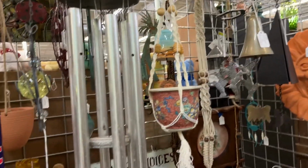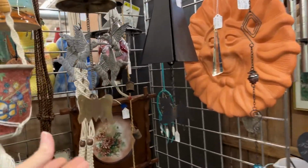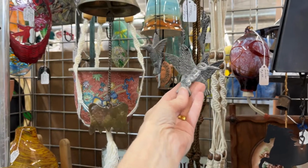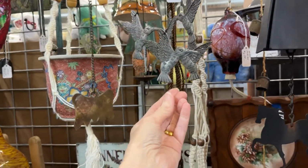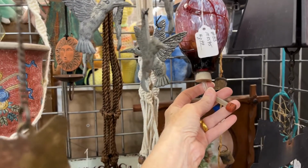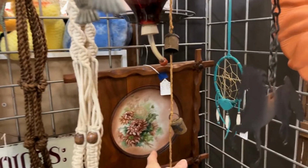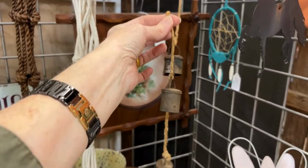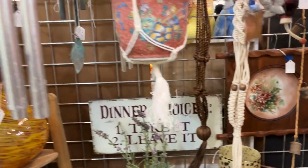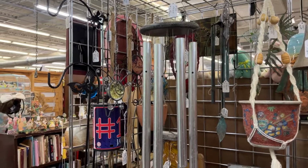These are the type of things I look for, stuff that can go outside. I don't have a big house. So she has all these cute little wind chimes. This one is a little hummingbird. That's really sweet. Here's one that's like a hummingbird feeder, filled with little nectar. This one is like a little rain chain back here. And then she has some of the more traditional wind chimes.